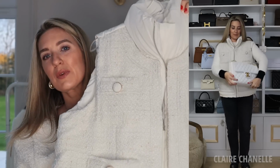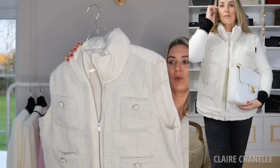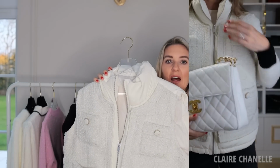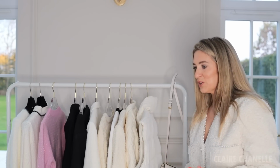This kind of reminds me of quite Chloe looking. Really unusual. That's why I'm loving this haul. I feel like there's a lot more unusual pieces. I think if you saw someone wearing this, you would never ever think it was under the £100 mark. Okay, now what should we do?